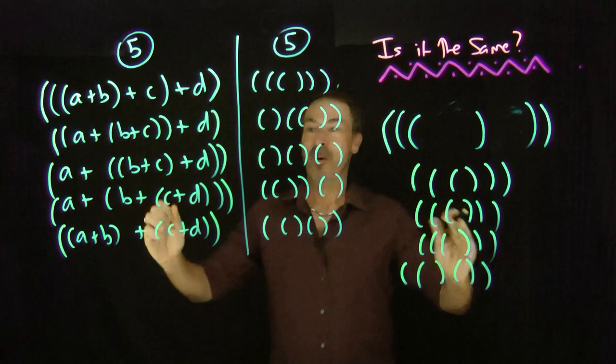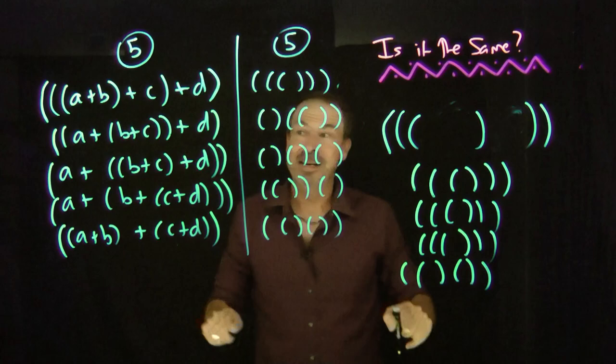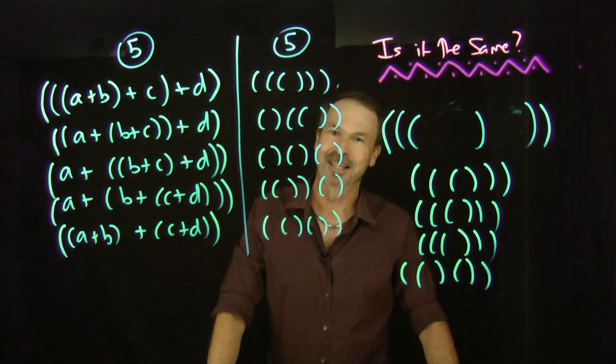And the fact that we've got the same count of them, five, is now actually a little bit mind-blowing to me. Is that just a coincidence? Or is there a natural way to map these arrangements with those arrangements? A natural correspondence between those two sets? I'm really not sure.